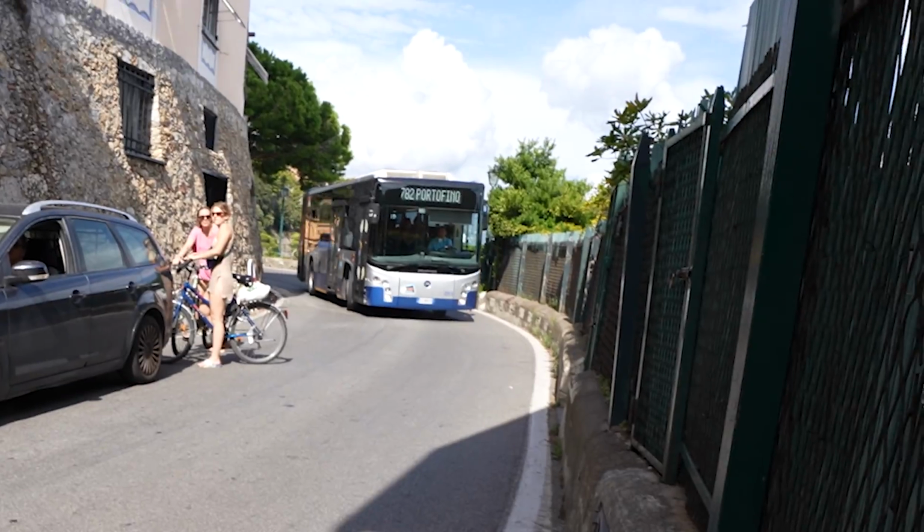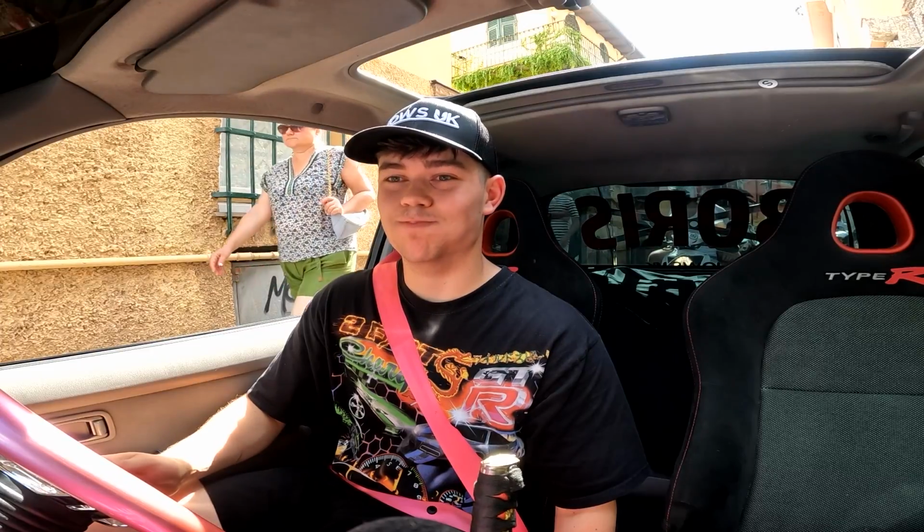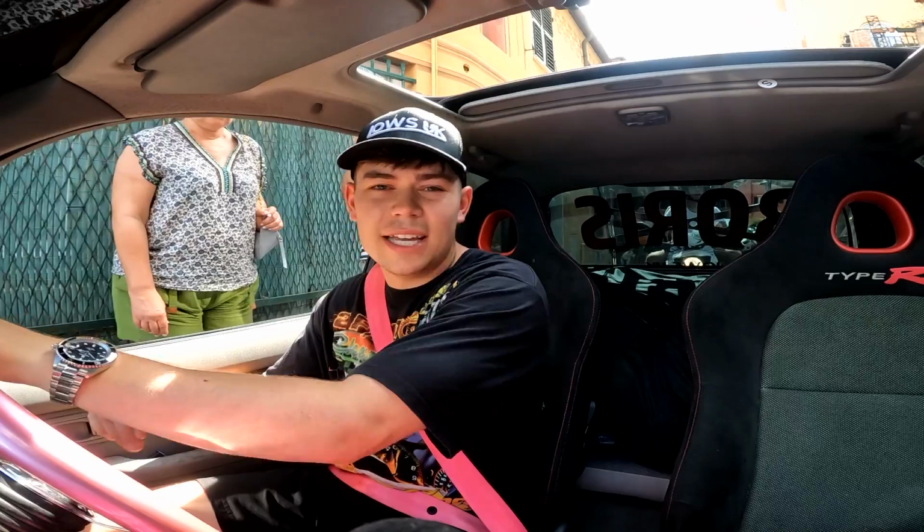Oh. Wow, and there's a bus, there's a bus. Oh. Thank you for beeping, mate. You're so helpful. Do you know, I love when they beep. It just means, oh yes, my car's now narrower. It is narrower because you beeped. Safe to say, the country of Italy is not the biggest fan of our convoy.